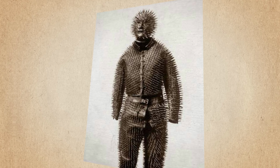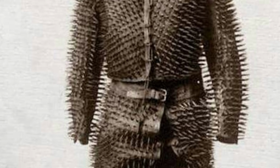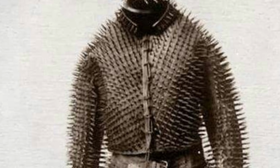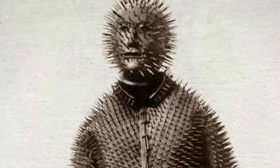The Wild Man suit, exhibited at the Manil Collection in Houston, Texas, is made of fabric layers, reinforced by iron nails pointed outward. Its origin and purpose remain unknown, making it one of the most mysterious costumes ever produced.